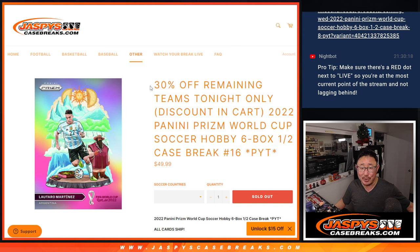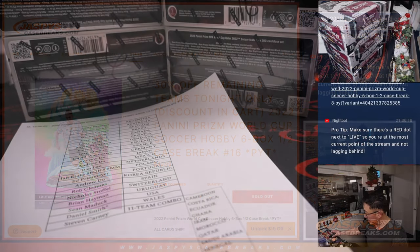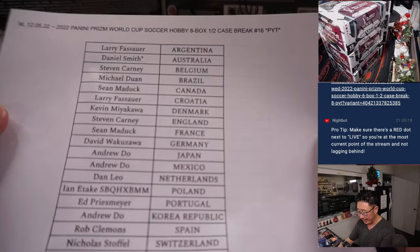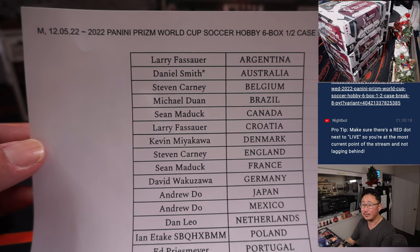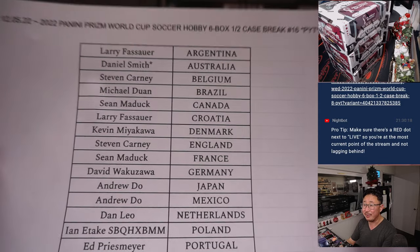People in the soccer mood now, the 30% off helps as well. Six boxes, half case, second half of this case, pick your team 16, all card ship. Big thanks to this group for making it happen. Nice little rally around this break here on a Monday. Thanks for spending a bit of your Monday with us as well.